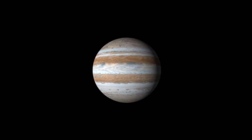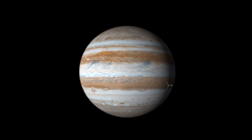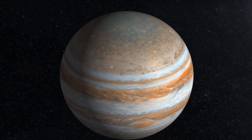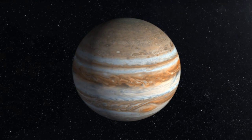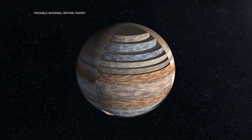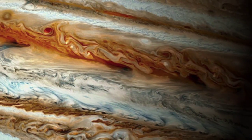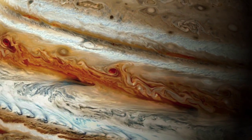The mass of Jupiter all by itself is more than twice the mass of all the other planets combined. And yet we know hardly anything about it. When we look at it, what we're really seeing is the tops of the clouds. We don't know that much about what's underneath. We see gas, we see these belts and zones, jet streams moving at 1,000 kilometers an hour or something, and we don't know how deep they go.